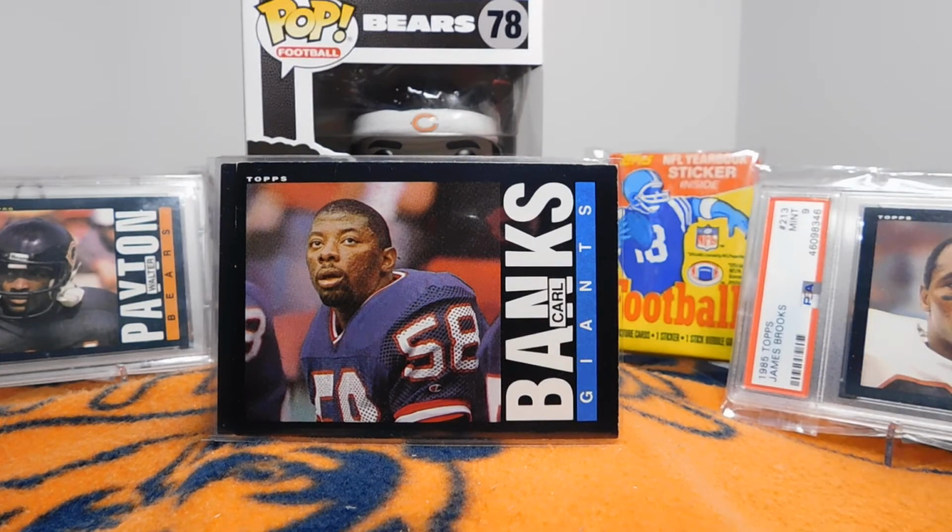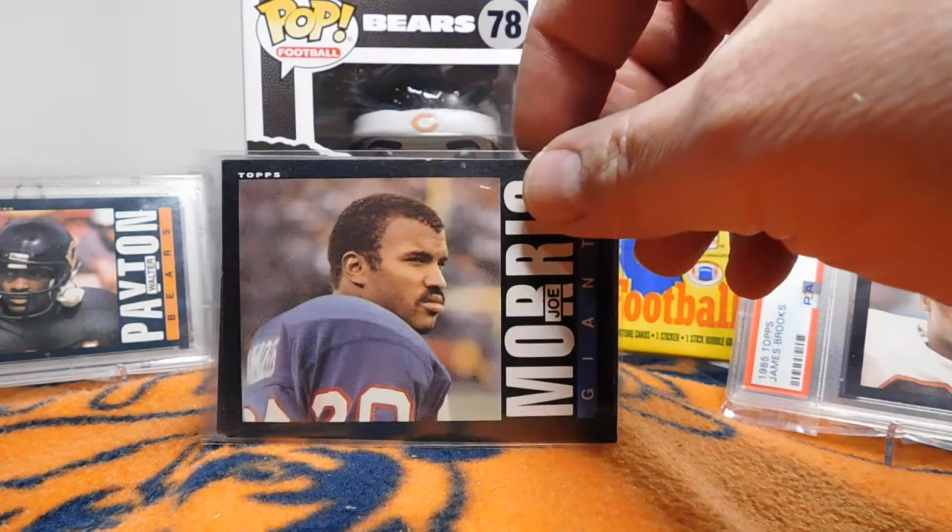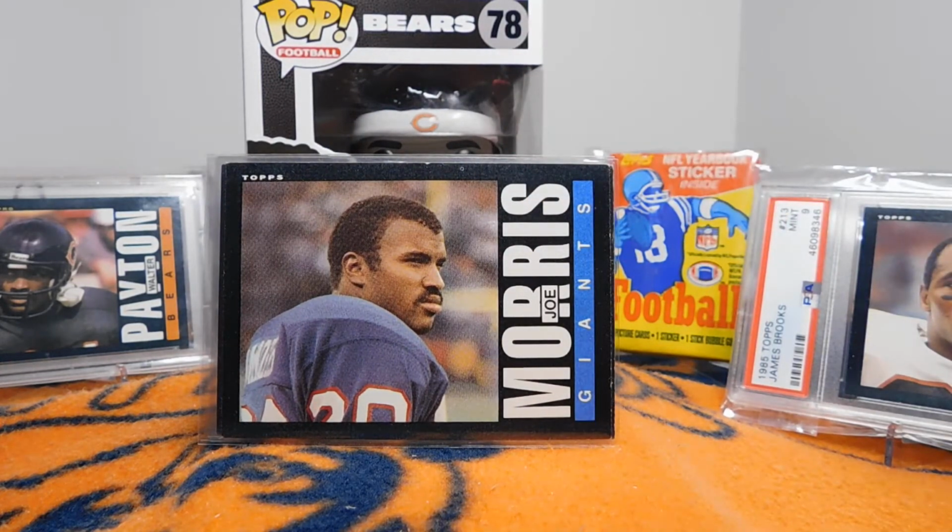Here's Carl Banks, rookie, 12-year pro, part of the All-Decade team of the '80s, 2-time Super Bowl champ, All-Pro in '87, and he's in the Giants Ring of Honor. A big part of that team with guys like Harry Carson and Lawrence Taylor. Joe Morris, rookie, he was a 10-year pro, went to two Pro Bowls, and in 1985 he was the rushing touchdown leader. He was part of the Super Bowl 21 championship.